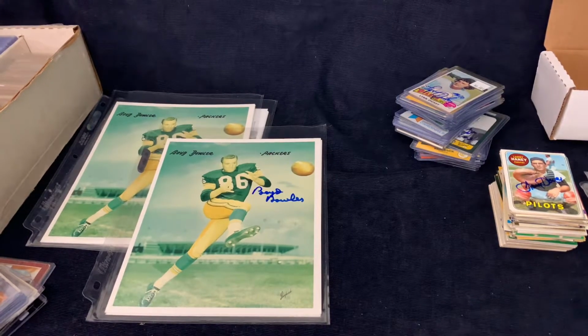I actually bought a couple different times. He remembered me from the first day I went there, and I came back the next day and the last day. When a dealer recognizes you and sees you come back, and I bought quite a bit all the times I was there, you're more likely to have some kind of rapport with them and be able to work out a better deal for yourself.